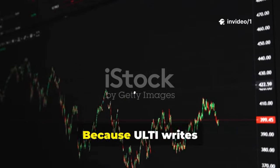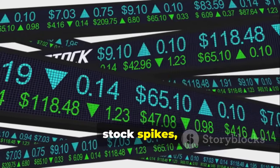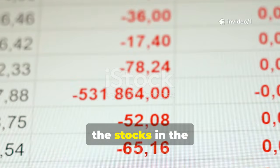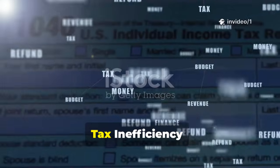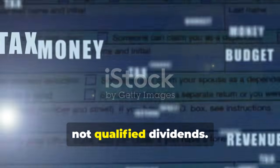Capped upside. Because ULTY writes covered calls, it limits your gains. If the underlying stock spikes, you don't benefit beyond the strike price. Market risk. If the stocks in the portfolio drop, so does ULTY's share price. Income won't fully shield you from losses. Tax inefficiency. The distributions are taxed as ordinary income, not qualified dividends.